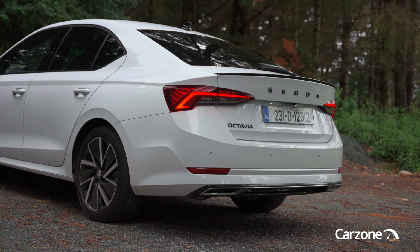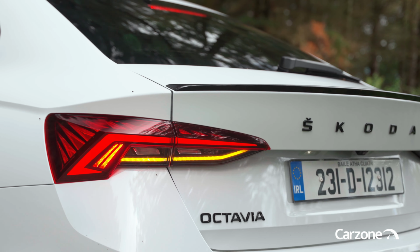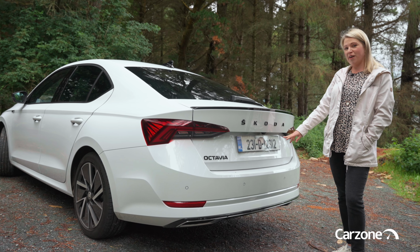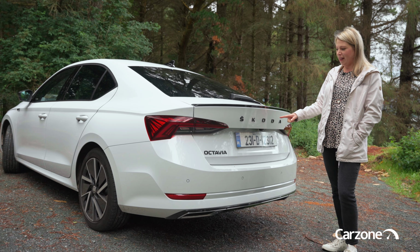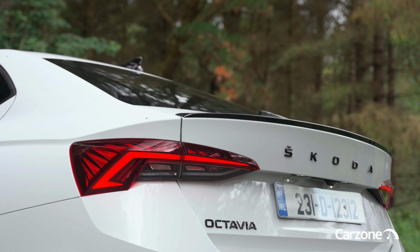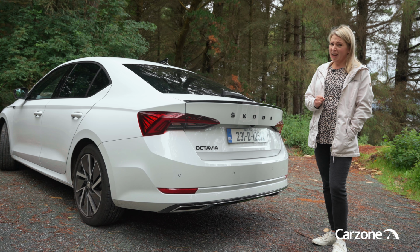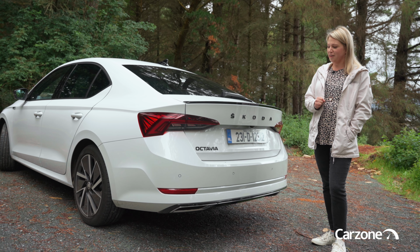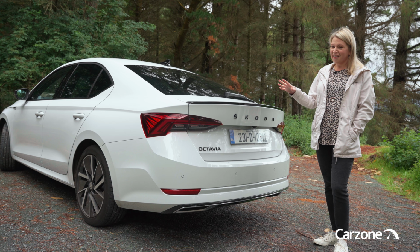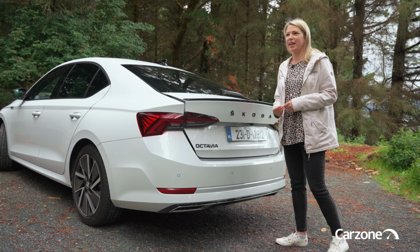LED rear lights come as standard now across the range, and they come with dynamic indicators. Skoda is spelt out across the back of the car, and it's finished in black on the Sportline models. They also get this nice little boot lid spoiler as well. But it's a really handsome car, I have to say, really nice looking. But of course, this car is all about space and practicality. Wait till I show you the boot in this Octavia.